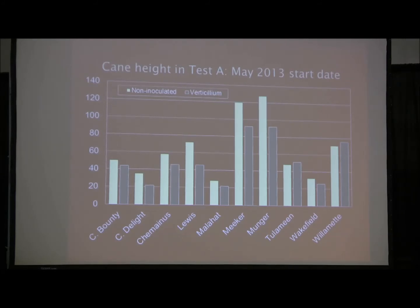There are some cultivars that don't seem to fit that trend. You can see Tulamine and Willamette here, where the cane heights are similar to the controls, or the Verticillium ones are actually taller. That could be an indication of resistance. It could be an indication that the disease progresses more slowly in these plants, or it could be part of the experimental error. The significance of Verticillium across the experiment is very highly significant at 0.01% significance.